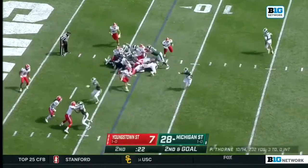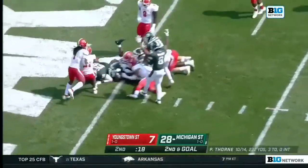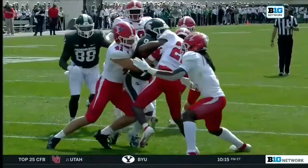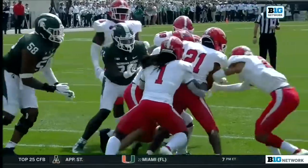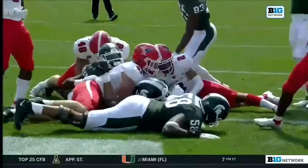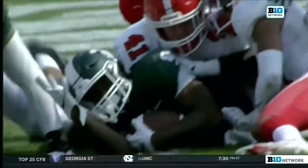Naylor in motion. They're going to give it to Walker, who cuts back and pushes his way for the touchdown. The touchdown party at MSU, and everyone has been invited today. We've seen the elusiveness and speed of Kenneth Walker. This time, some determination, some power. Getting a little help from his friends.